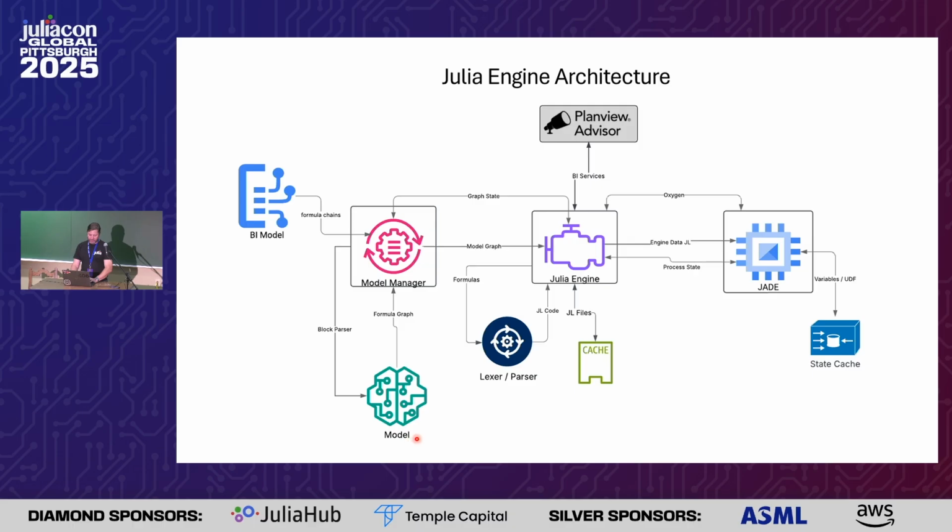Okay, so this model is actually a bona fide object. It basically comes into existence from reading from this block parser, and then it generates a formula graph, or a graph model, of all the formulas and their associations, right? So it creates a full hierarchy of upstream and downstream associations and binds everybody together, so we can understand what might change and what needs to be recalculated.